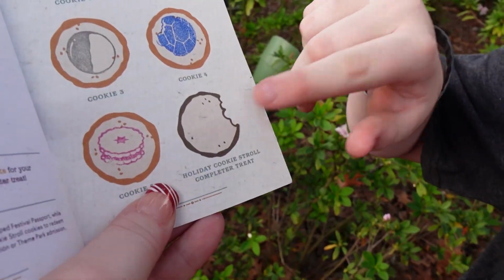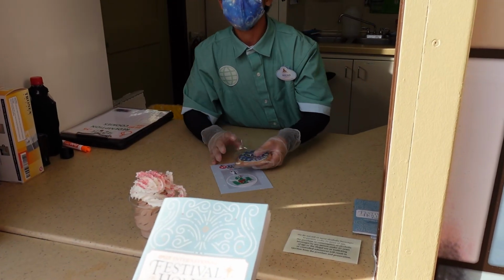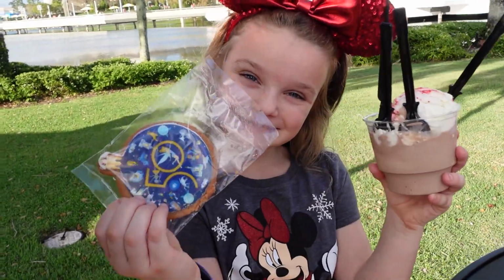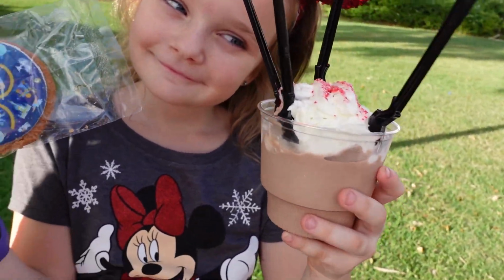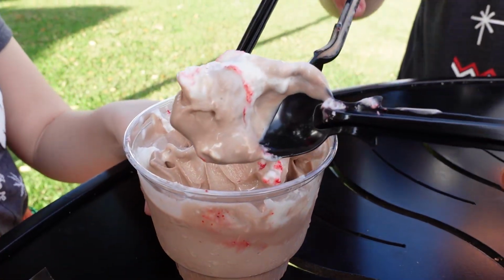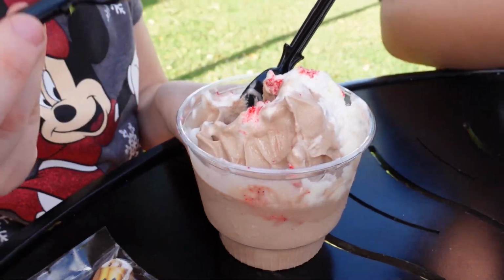Now the only thing left to do is to head on over to pick up our reward cookie for finishing the cookie stroll challenge. And you guys, for our prize, not only did we get this really cute sugar cookie, but we also got a peppermint sundae to share and a Christmas ornament. And now you guys, we're gonna go ahead and head back home for the rest of the 24-hour Christmas food challenge.